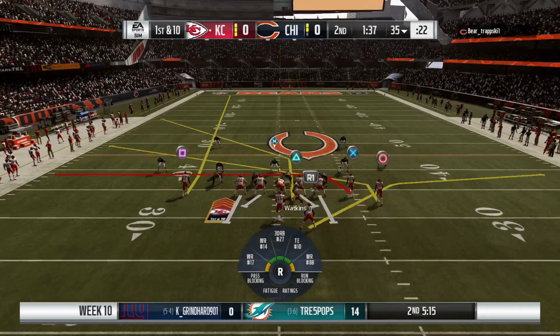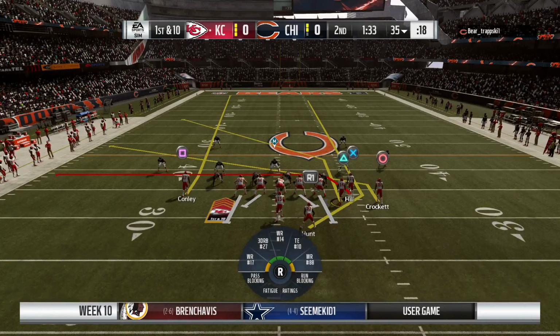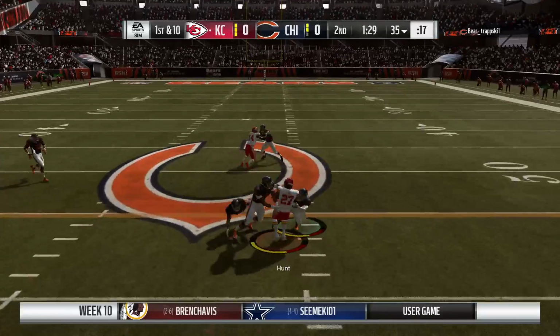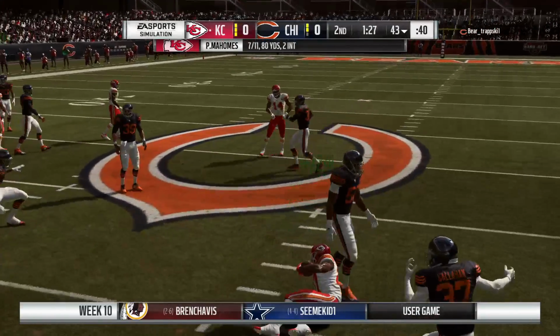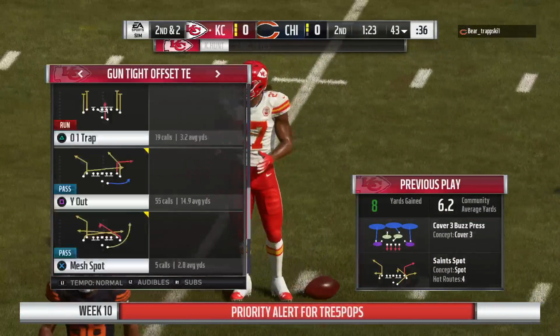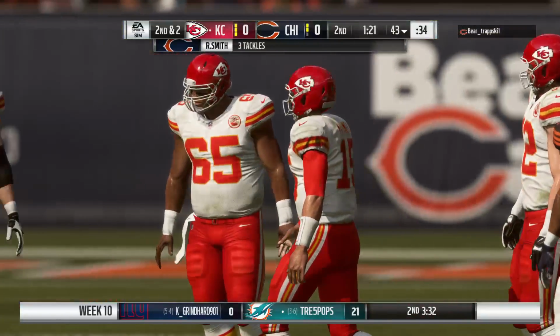Watch 10. Shotgun snap to Mahomes. Now he'll dump it underneath to his running back, complete. And he'll get up to the 43-yard line. Give him 8 on the play, and it'll make it a 2nd down.